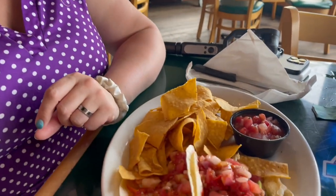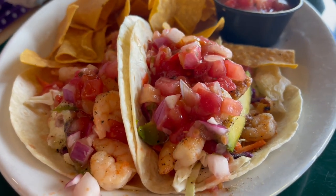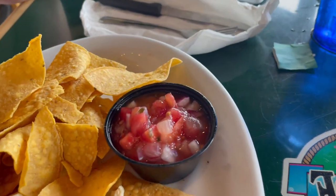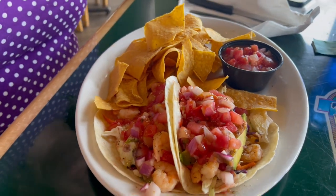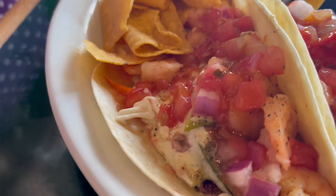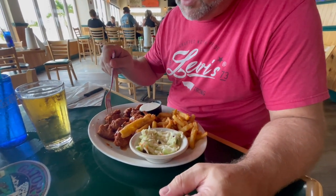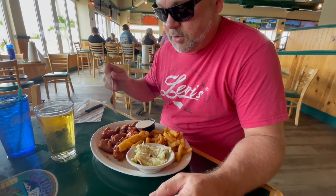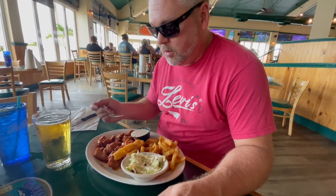I got the blackened shrimp tacos, and there is a cabbage slaw underneath of that pico de gallo, and of course my chips and pico de gallo on the side. I'm excited. This looks really good, and I do see some avocado in there too. Yummy looking. All right, so I got wings. These are boneless wings, and it's in the Gators hot sauce. So I haven't tried it yet, but I got coleslaw, some fries, and ranch dressing to go along with it.